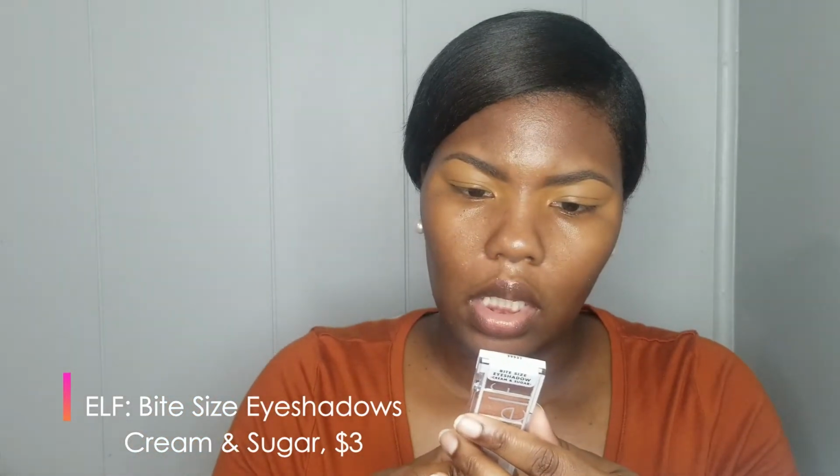So the shadows that I got, they were nice and bubble wrapped to keep them safe, but I got one of the bite-sized little mini palettes. I'm pretty sure this was like $3, which honestly, it's super cute. This is in the shade called Cream and Sugar, and I love it because it's neutral.